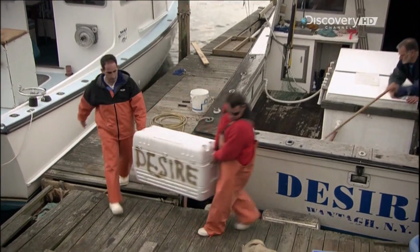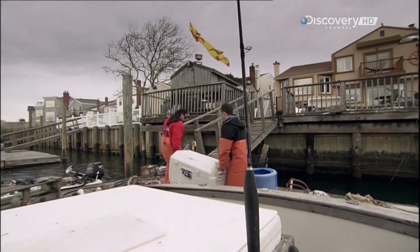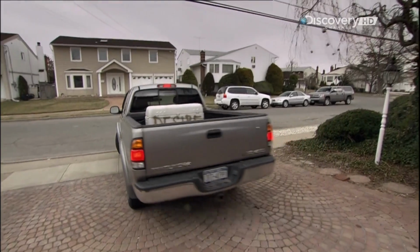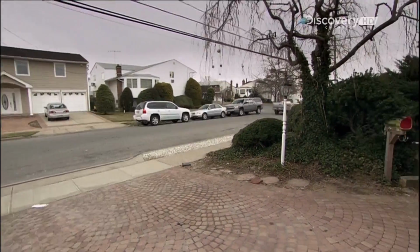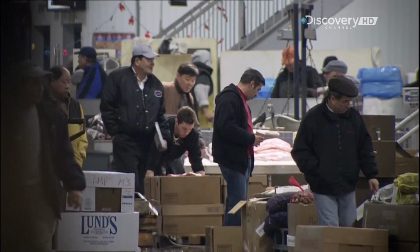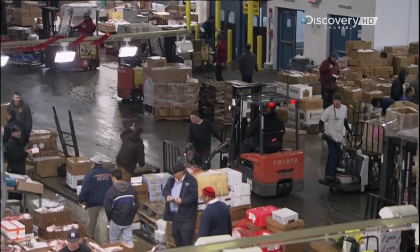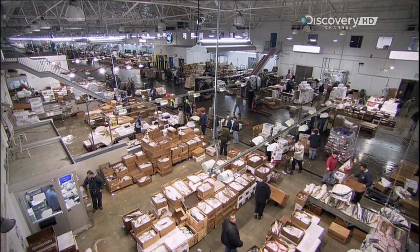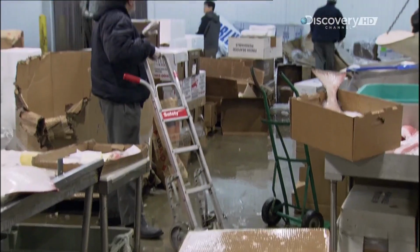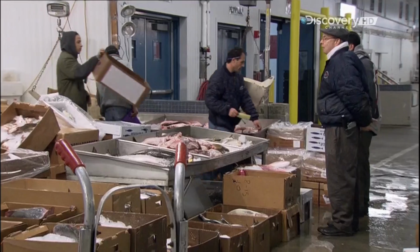But sushi fishermen like Mike don't sell direct to restaurants. These valuable fish are destined for a giant fish market in the Big Apple. This is no family fishmonger. The new Fulton Fish Market covers 37,000 square meters of the Bronx. Hey, how are you, sir? Known as the New York Stock Exchange of Seafood, it's the oldest fish market in the USA.